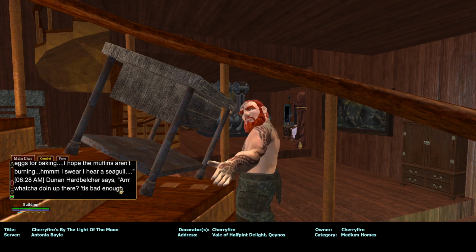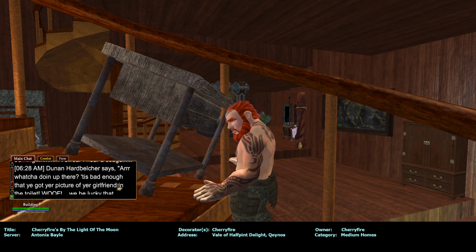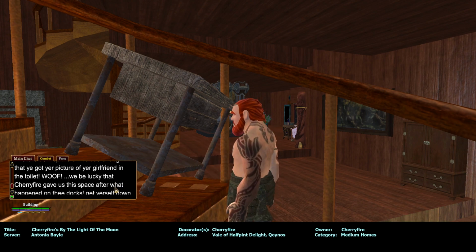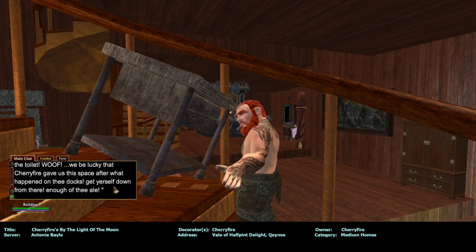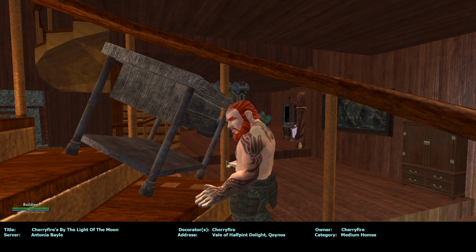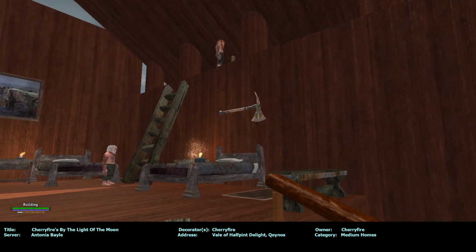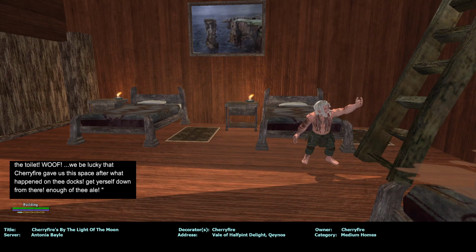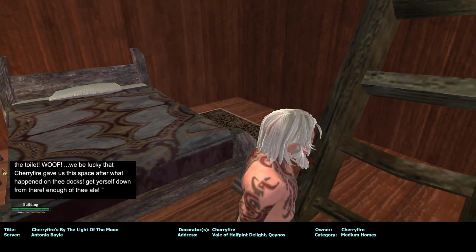Dunan Hard Belcher says, "Arg, what ya doing up there? 'Tis bad enough that ye got your picture of your girlfriend in the toilet. Woof! We be lucky that Cherryfire gave us the space after what happened on the docks. Get yourself down from there. Enough of the ale."